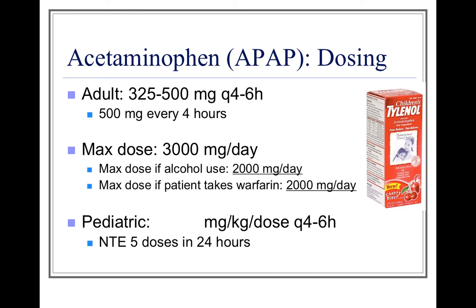If a patient regularly consumes alcohol, the patient should limit their amount of acetaminophen to 2,000 milligrams per day. Additionally, if a patient takes warfarin, they should also limit their daily intake of acetaminophen to 2,000 milligrams per day.